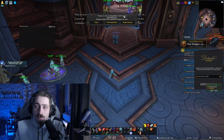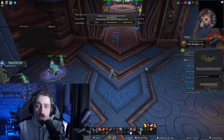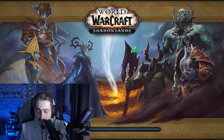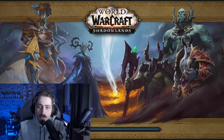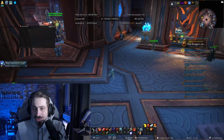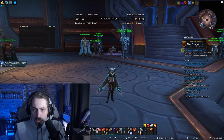So right here, we have Plater and ElvUI. If you have both of them installed, this will come up on every single character that you load. Just to get it out of the way for now, we're going to just click Plater. And that's going to reload your game. And once it's reloaded, we are in. Okay, so we're sat here, fresh UI, nothing going on, Details not set up, nothing like that.